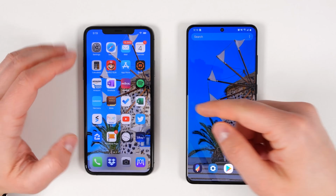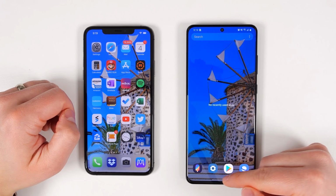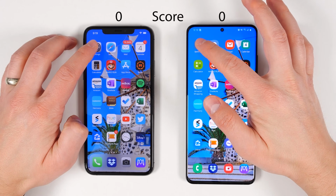First things first, we need to make sure neither phone has any apps open in the background, and they don't, so we are good to go.